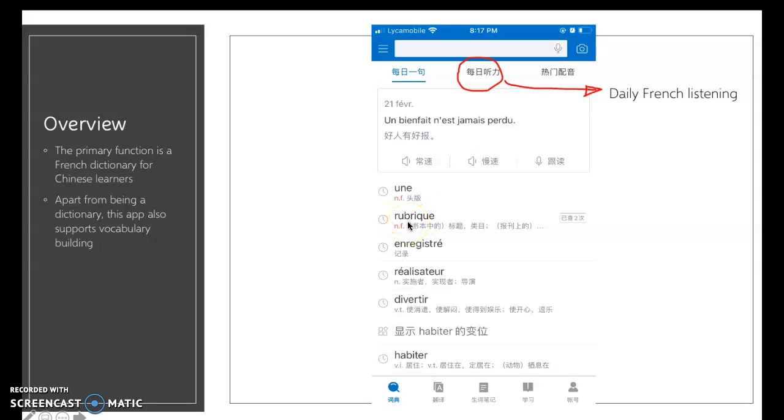And as you have probably noticed, this application is developed by the same company that develops the Daily French Listening. So this tab here actually transfers you to the Daily French Listening application or site.